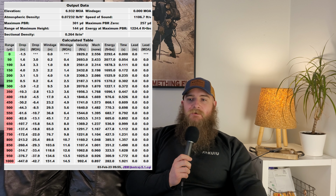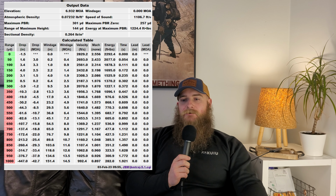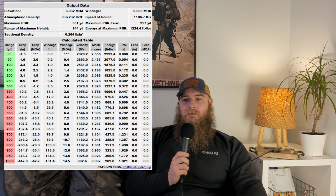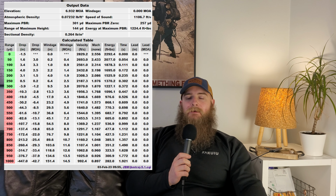The advantage of the max PBR zero being that you can hold dead on anywhere inside your MPBR range and have reasonable assurance of a vital zone strike. So a hunter using this ammunition and an MPBR zero could engage deer quickly and with ease inside of 300 yards without having to worry about compensating for drop. And they'd be doing that with a solid bullet that just performs well. It'll expand to around 2.3 times its original size and retain roughly 80% of its weight, making it a great bullet, even if you're getting into heavier weight class muleys.